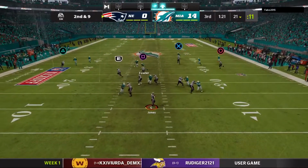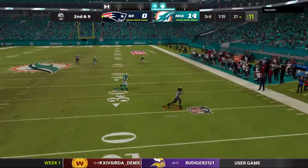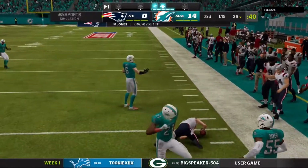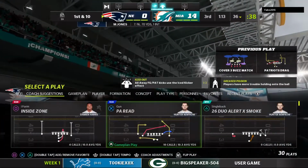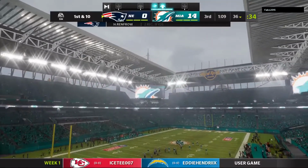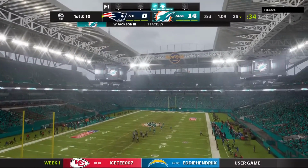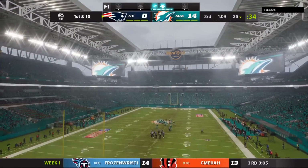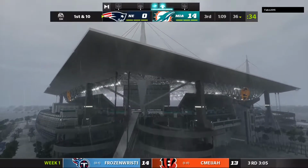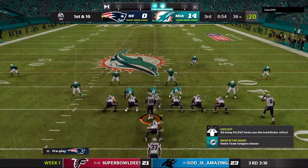Back to throw. Jones. He's going to find and complete it to Renfro. And they're able to get this one across the 35. That looked like a pretty good route combination there because you've got to find a way to clear the guy running the drag because when you do, you just put the ball on him and then let him run. Yeah, he's got some space. So from the 36 now, 1st and 10.